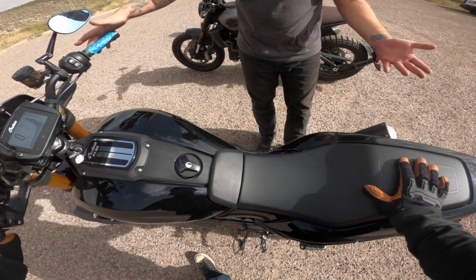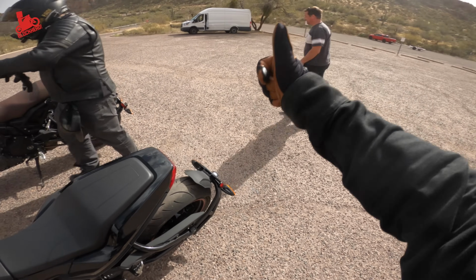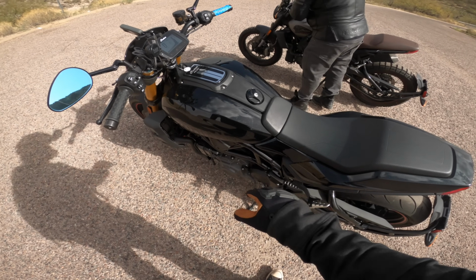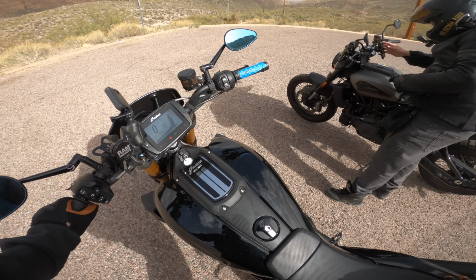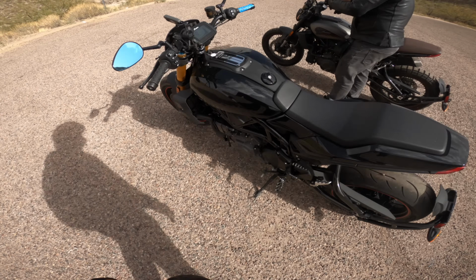Okay, cool. I'm following you guys, so if anything happens, I'll be here. If you guys hear that, that is the rear cylinder turning off on this bike. When it gets to a certain temperature while sitting still, it starts sounding like a single and shuts off. It's a pretty cool feature, as long as you blip it when you start going.